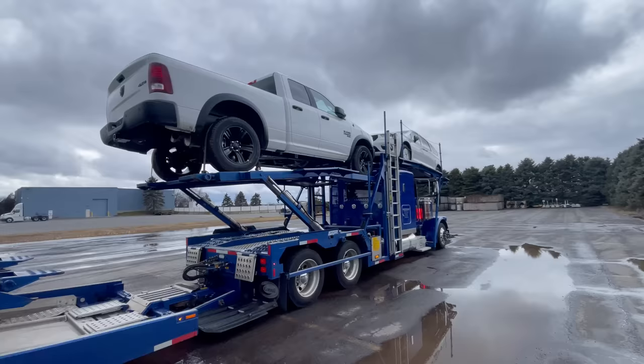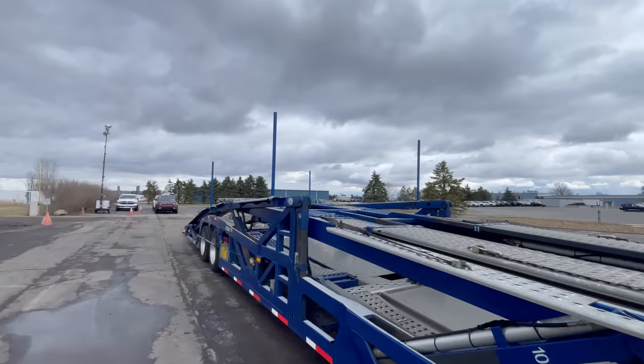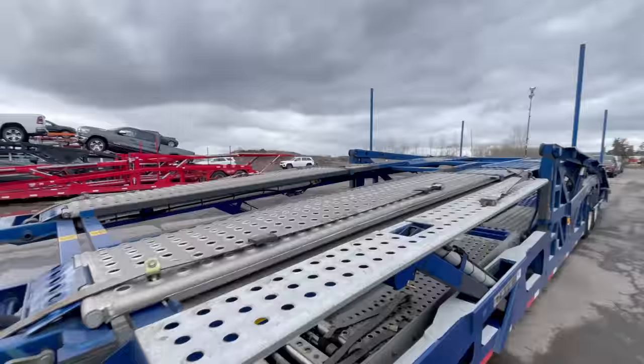We're not putting anything under the sleeper, behind the sleeper, so we're moving on to the trailer. As you saw before, the back straps are ready. All we gotta do is get these straps out of the way so that you don't drive your wheels on them once you park.